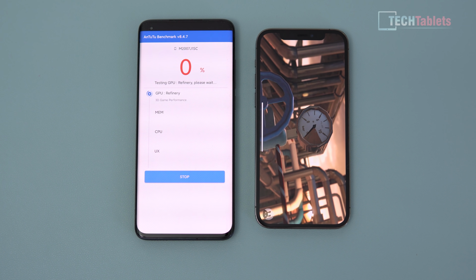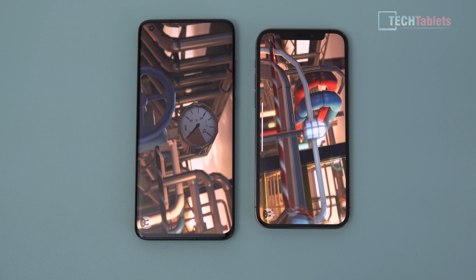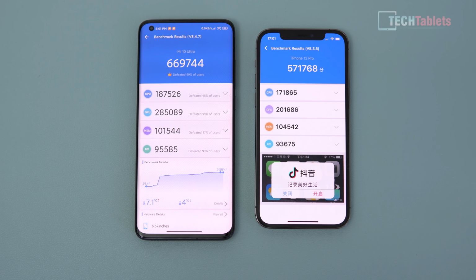So this is just to get our base score first before I do that 1 hour of gaming and getting these really, really hot, both of these. To check on that GPU throttling, is it going to happen? Okay, so these are the scores we get between them. So we've got 670,000 points almost on the Mi 10 Ultra, and then 571,000 on the iPhone 12 Pro. You can see there's a big difference in the GPU scores there.